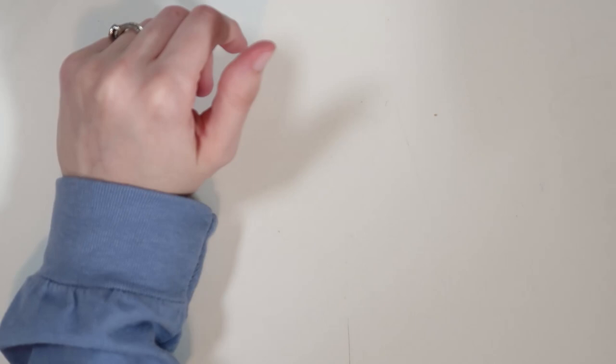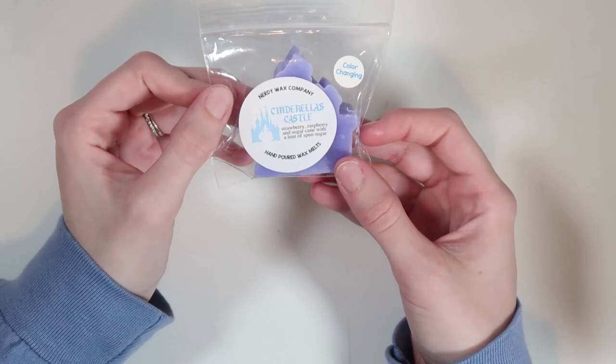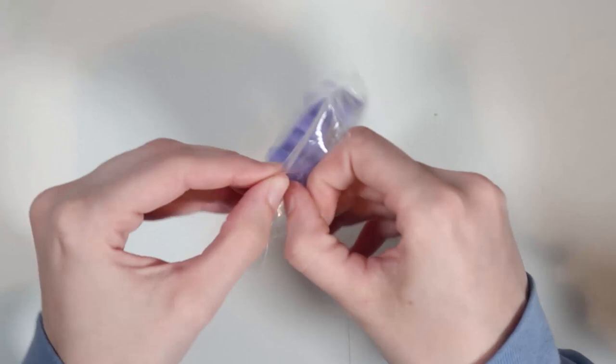Love that. Okay, and then I got this one because it just sounded cool, because it's color changing. How cute is that? These are so teeny. So this is Cinderella's Castle: strawberry, raspberry, and sugar cane with a hint of spun sugar. It sounds like cotton candy.